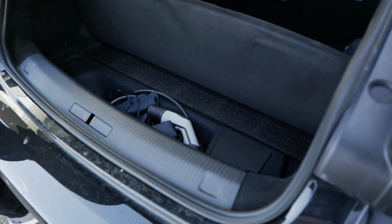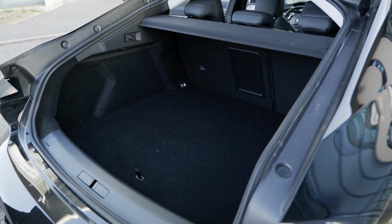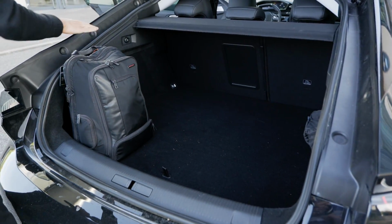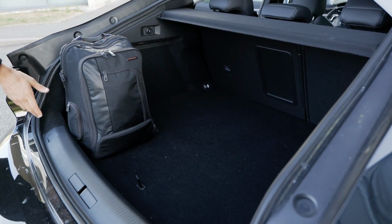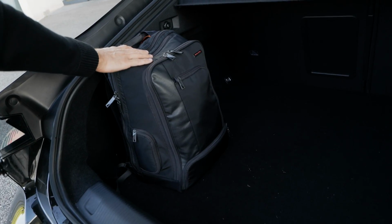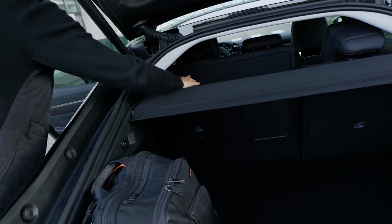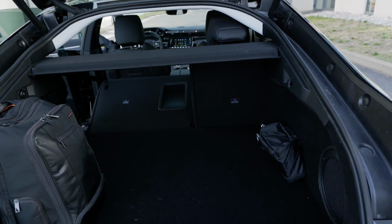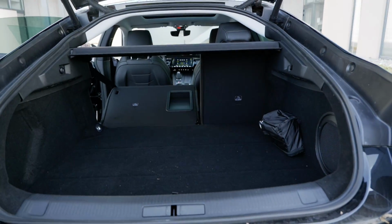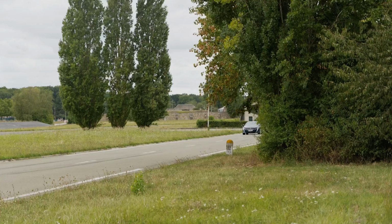Below here, you have the charging cable, for example, stored. Very nicely done. And when I put in my backpack inside here, the estate would have an advantage, definitely. But you just have to push the backpack a little bit more inside. And you do not have to go around. You could also do it from here then to flip these seats here. And of course, either with the ski hatch in the middle or then the two-third, one-third split.